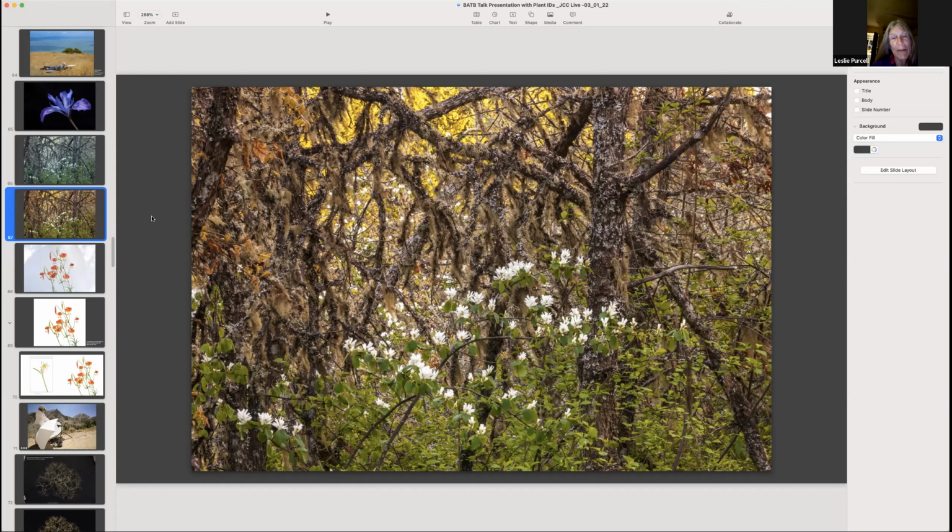So the oak trees are alive. They just don't have much leaf. Yeah. Okay. And this is in northern California, presumably? No, this is in the Columbia River Gorge, on the Oregon side. Okay. And what were the flowers? It's serviceberry. Oh, okay. Wow.